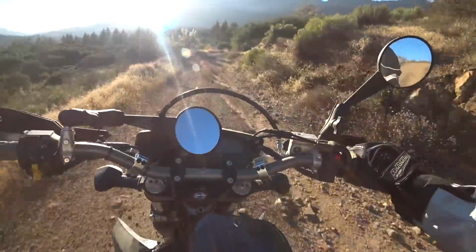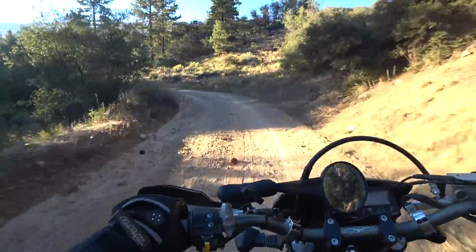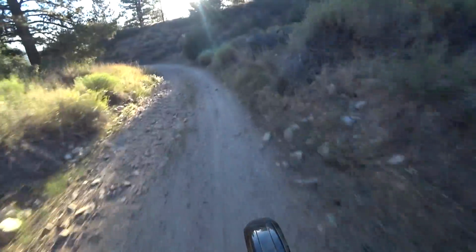This is so freaking cool. It's got just enough terrain to make it interesting, but it's flowy enough so you can have some speed. It's not like a ride on the cliffside, so it's not super sketchy.